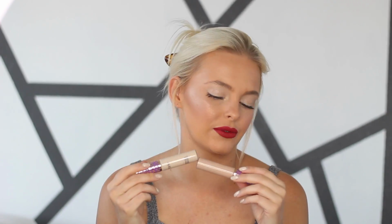I also asked if I could try more Shape Tape concealers, meaning just a refill of mine, and I was given 1, 2, 3, 4, 5, 6, 7, 8 of these Shape Tape concealers. I'm not sure if that's every shade, but these concealers are absolutely amazing. They come with a very large doe foot applicator, which is super nice. A little bit goes a long way with these. These are a little bit more drying, so if you do have dry under eyes, I would go for the Maracuja Creaseless concealer.